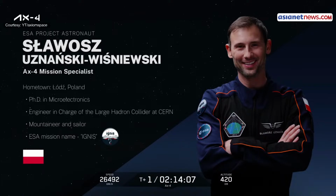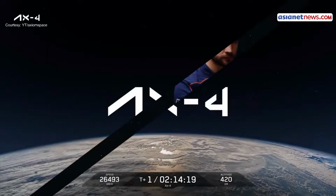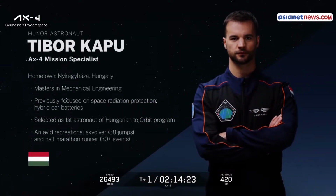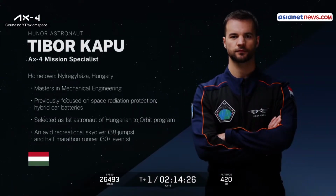He also spent 2 years as the engineer in charge of the world-famous Large Hadron Collider in Switzerland, beginning in 2018. And rounding out this incredible crew is mission specialist Tibor Kapu of Hungary. He represents the Hungarian to Orbit Astronaut Program, or HUNOR. The program aims to send Hungarian astronauts to the International Space Station for scientific research and technological development, as well as to inspire young people.